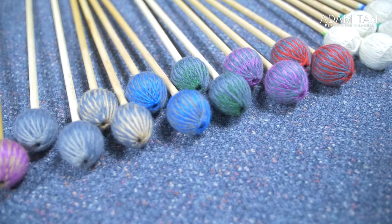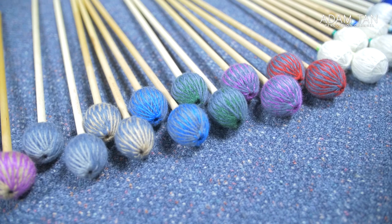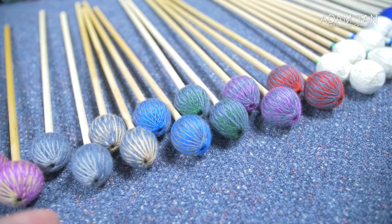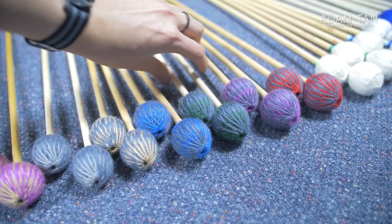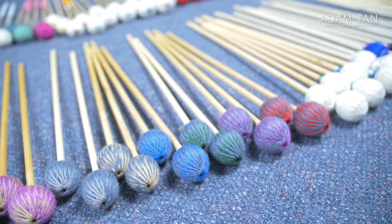I know these are really popular, but they're not my favorite mallet because they're not weight matched very well. On my double helix review, I actually weight tested all of these mallets and a lot of them were different weights between the same pair, if that makes sense. So for example, this one is actually lighter or heavier than this one, even though they came from the same pair. That's a bit of a QC issue and an issue that kind of plagues a lot of earlier model Marimba One mallets.